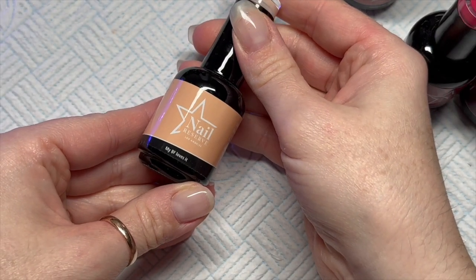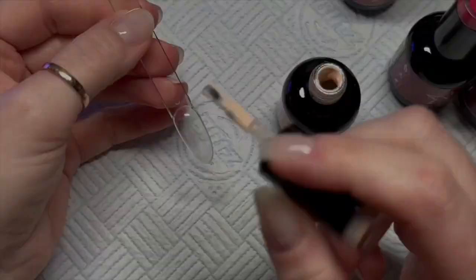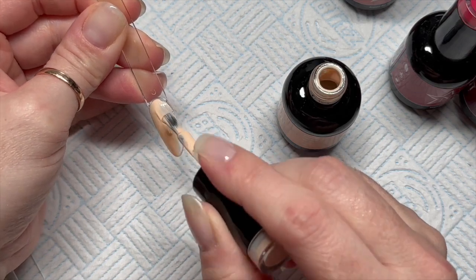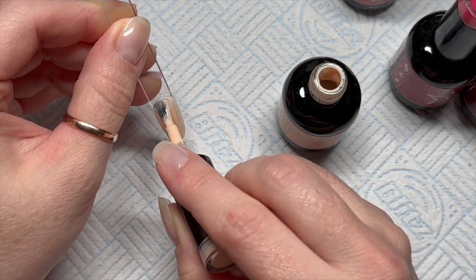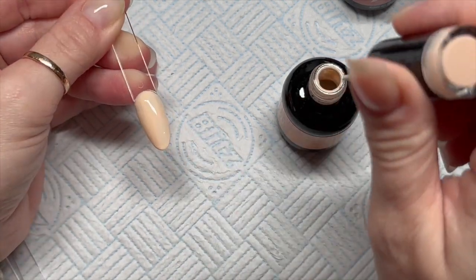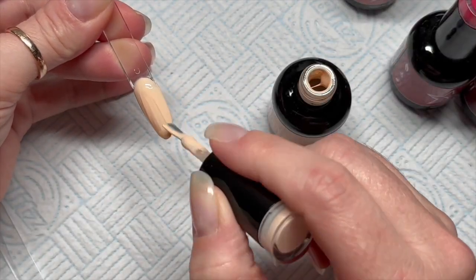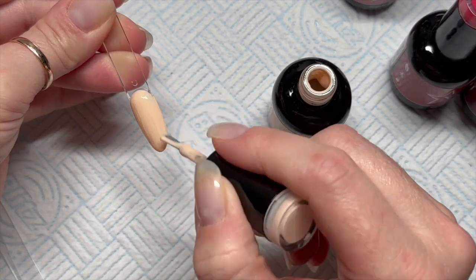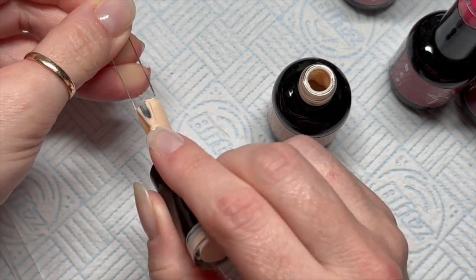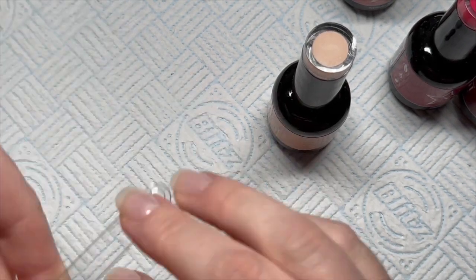Then this next one is called My BF Loves It. Would that be boyfriend or best friend? You tell me below. I don't know. But I put way too much on by accident on that first coat, so I took it a little bit more easy on the 2nd coat. Whoopsie. Or was it? I can't remember. But yeah, anyway, look, that's 2 coats. See, they cover really nicely.